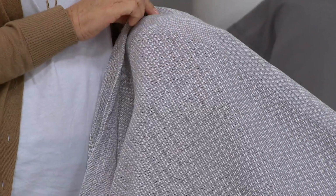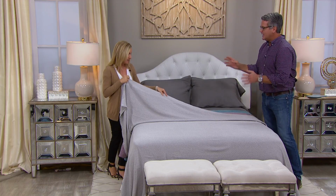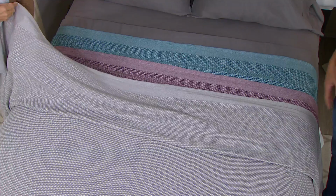And we have 3 colors, very simple. We have a gray for Guy, because he always loves the gray. I knew you would like this. It goes with all kinds of stuff. Like if I had a blue blanket or a red blanket or a white blanket. White, perfect. It goes with everything. It's a great layering piece.